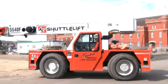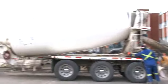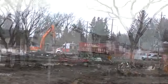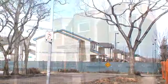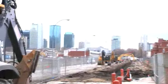We're going with embedded track through some of the more urban portions of the alignment, which means you won't have tie and ballast construction. It'll be rail that's embedded in concrete so that it creates a much more urban look and feel to it. There will be impacts to neighbourhoods and businesses along the way. We'll be closing roads for various timelines throughout the project. There will be noise, there will be all the typical construction issues that we get.